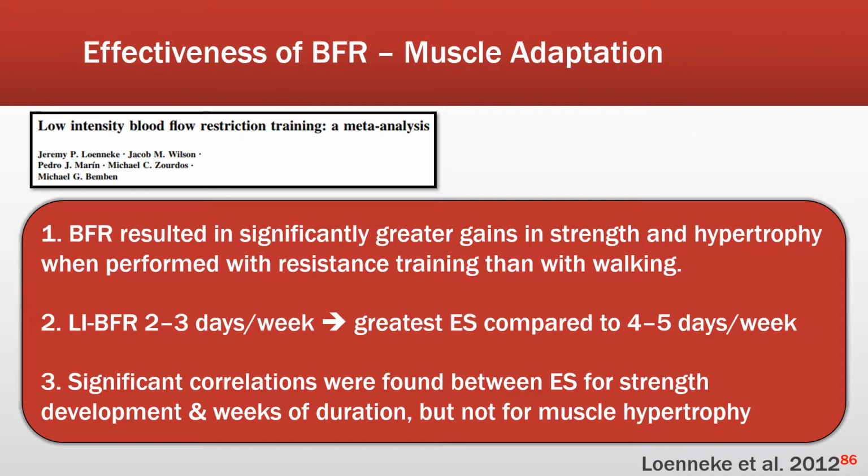So the conclusions: BFR resulted in significantly greater gains in strength and hypertrophy when performed with resistance training versus with aerobics, such as walking or cycling. Low intensity BFR 2 to 3 times per week provides the greatest effect size compared to 4 to 5 days per week. Significant correlations were found between the effect size for strength development and weeks of duration, but not so much hypertrophy, meaning there is more of a time component, when you run the statistics, for strength in relation to duration versus hypertrophy.